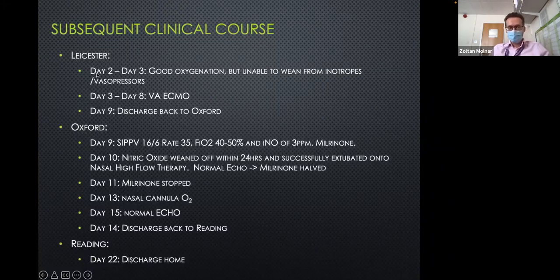Initially, they didn't put the baby on ECMO, because there was good oxygenation. However, they were unable to wean from inotropes. So finally, the baby, 3 days after admission, went on to VA ECMO for 4 or 5 days. Then decannulated, and 2 days later came back to Oxford. These are the settings, which are fairly normal, fairly low, with some nitric oxide and milrinone, which we gradually weaned down. Then the echo normalized, milrinone stopped, nasal cannula oxygen, extubated, normal echo by day 15. We discharged the baby back to Reading on day 16. And after a week, the baby went home with normal cranial ultrasound and absolutely normal neurological examination.